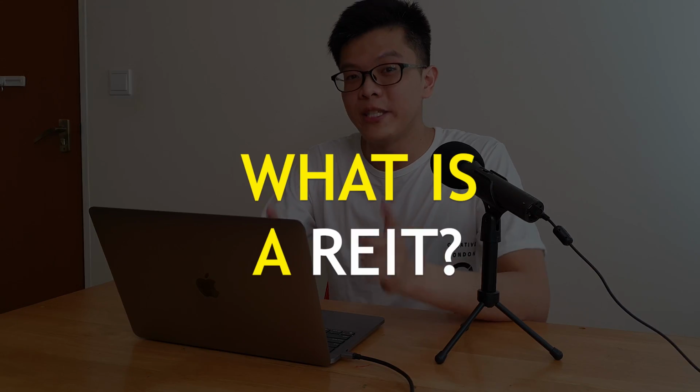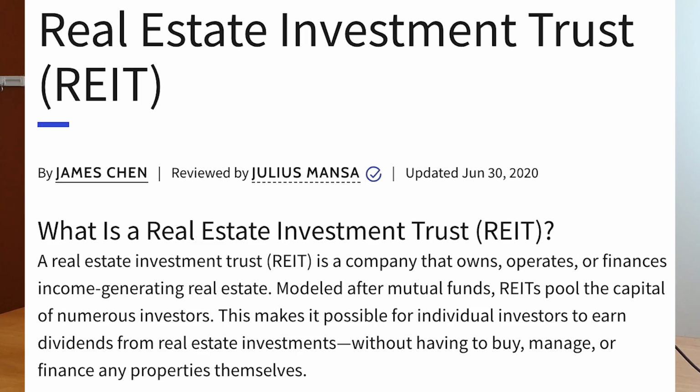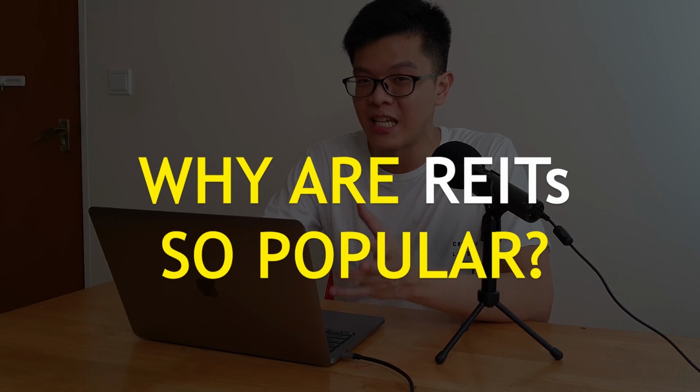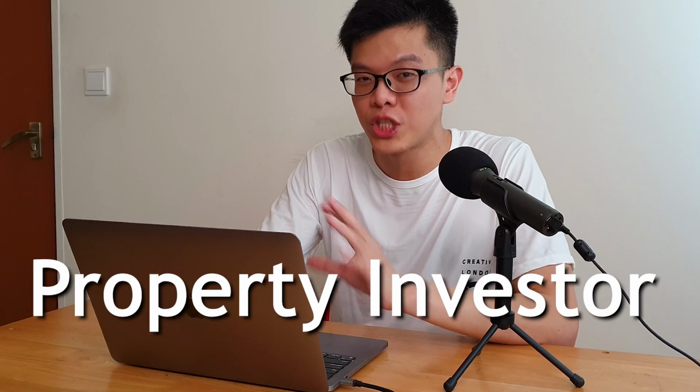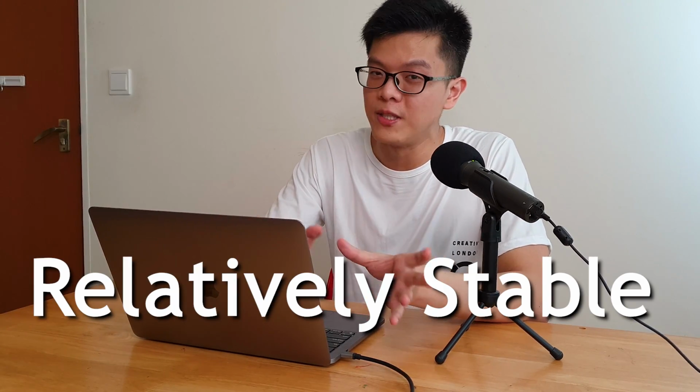Alright, first up, what is a REIT? Real estate investment trusts, or REITs, are companies which manage a portfolio of income generating assets, specifically properties, like a landlord who finds tenants to rent its space for business usage. Now, why are REITs a popular asset class held by a lot of investors? Because it allows us to actually invest in a property through shareholdings, and it is also generally stable, coupled with consistent cash flow distributed in dividends.